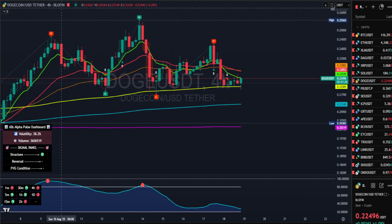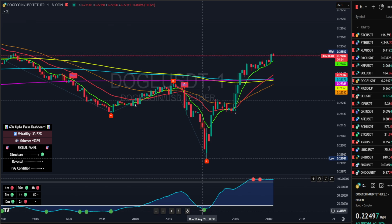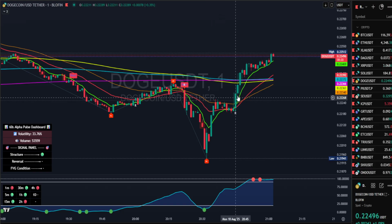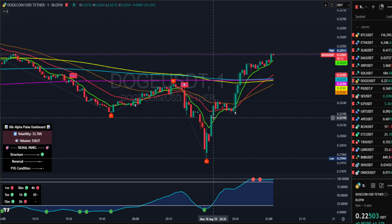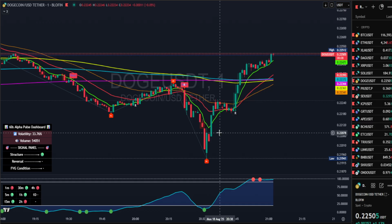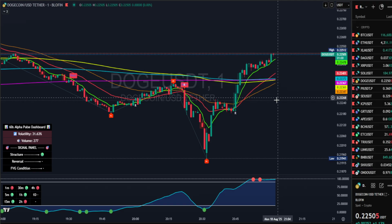Let's look at Doge. Got a 1 minute on Doge. We got the green light here. We had a green light trigger, and we rode it. It's creating these 3 order blocks here. It doesn't really show it, but this right here is actually another order block area. So a pull back down in here would be an easy one, around 22.071. So we can be looking at that.